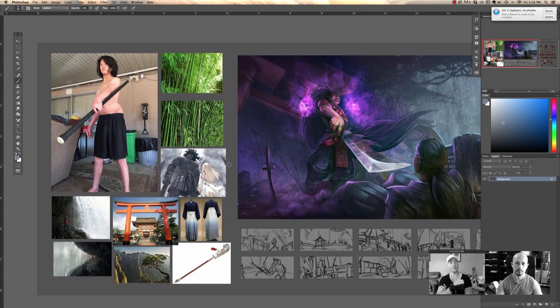So the mistake is not in the drawing. It's in the way you prepared your pose in reference. Remember, when you're setting up your pose in reference, you have to keep that pose open. You have to make your silhouette open so that if we saw you in silhouette, we could still clearly read it.